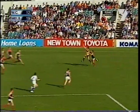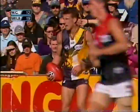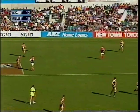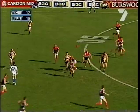Chambers leads at half forward. That's where the kick's going. One-on-one against Phoebe. It dropped a bit short and was well read by Chambers. Seems to have made a pretty good start. He's gradually finding his feet at the top level. A low kick for the lead, and therefore it didn't get through to Cummings.